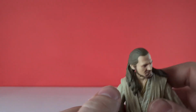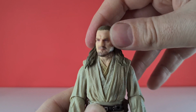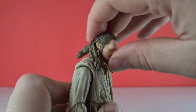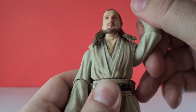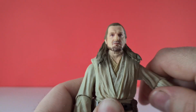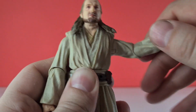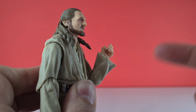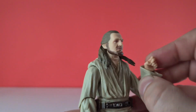And where this figure is actually pretty cool is his articulation for a Jedi character. On the head, we can go left, right, we can look down, and up is not really possible because of his hair. Rotation up at the upper shoulder comes up this far, and we also have a rotation at the elbow, and it's a little bit more than a 90-degree bend on the actual elbow, which is pretty nice. We've got a rotation at the wrist, and it's on a hinge.